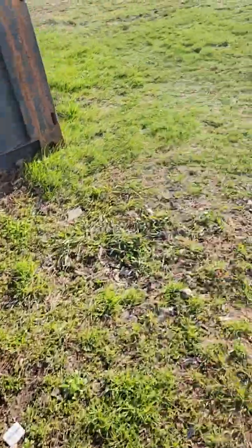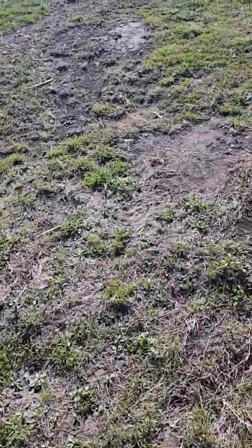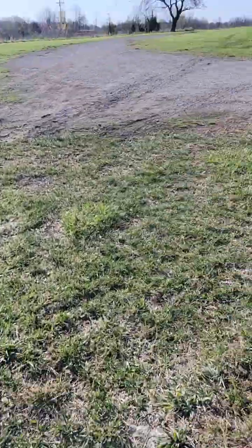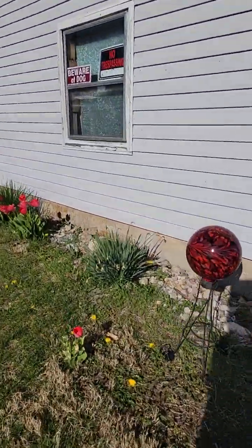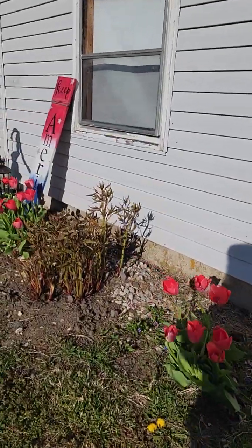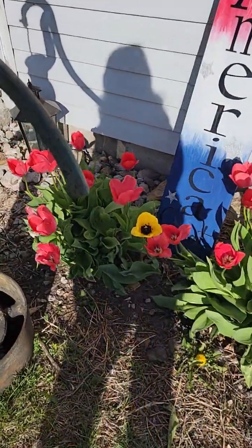I can finally put the ball back on my little stand here because it's not so windy. The wind was so hard it blew it off one day, so I just left it inside till this wind subsides. Yep, I still have one pretty little yellow tulip.